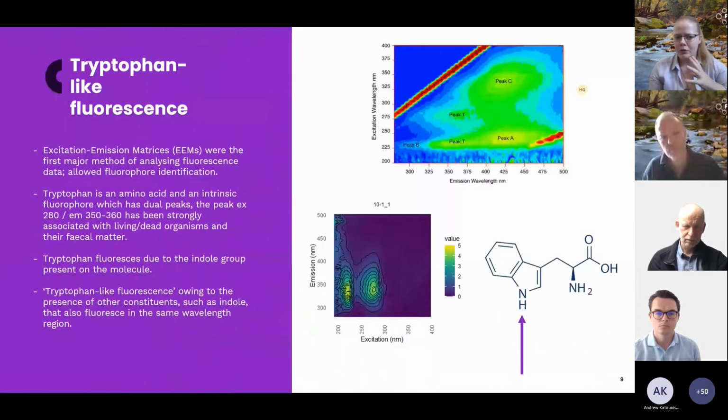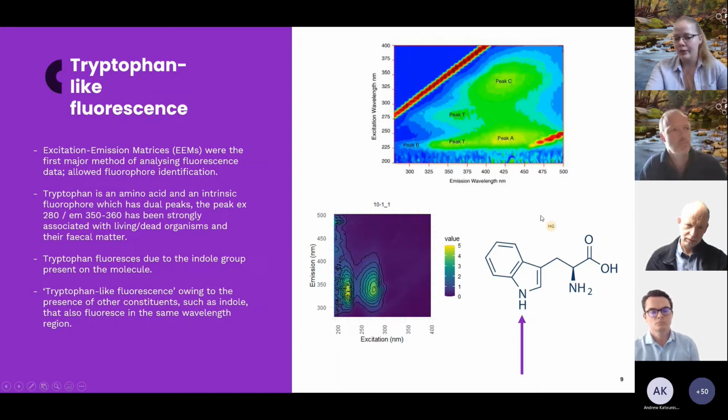So just a little bit more on my side of things. I'm mostly interested in tryptophan-like fluorescence because I'm interested in the relationship to E. coli and looking at potable water. When we start with tryptophan in general, in the bottom right-hand corner is our tryptophan molecule, and the little indole group on the end with the arrow is the bit that causes it to fluoresce. This brings me to the important point that we talk about tryptophan-like fluorescence. We identify this kind of protein-like fluorescence by using tryptophan as the marker, but there are other compounds and molecules that will also fluoresce in the same wavelength, which is important when it comes to cleaning up signals. Tryptophan is a dual peaking fluorophore.